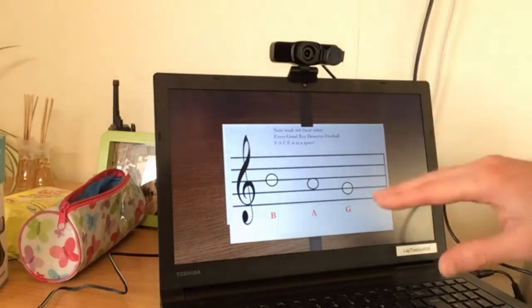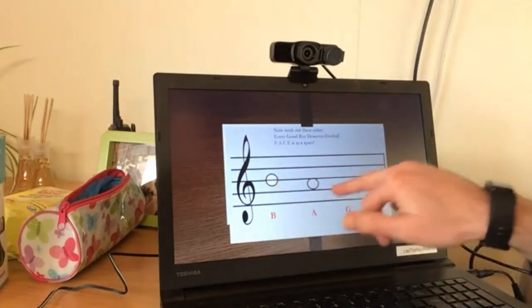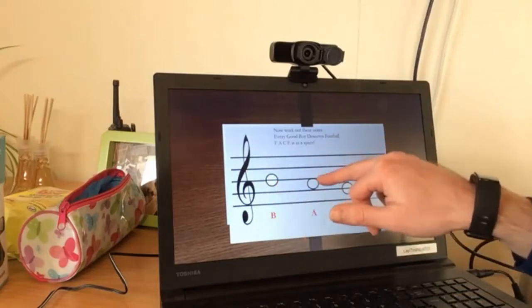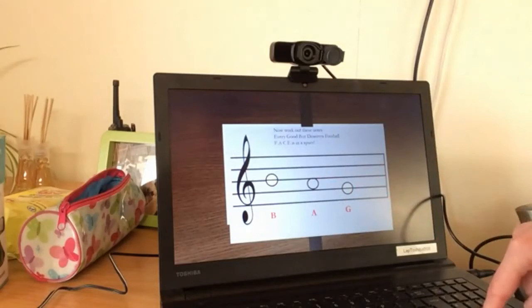And to be fair, it should be this quick. You should make that decision, right? There's a line, every good boy. There's a space, F-A. Okay, should be really that fast for you now. So let's try another one.